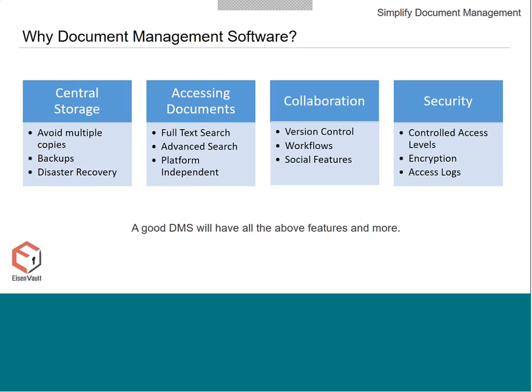A good DMS would make accessing documents easier, make it easier to actually find those documents through tools like full text search, which is similar to a Google search where you key in a keyword and it searches through the text of all the documents and finds the one that you're looking for.